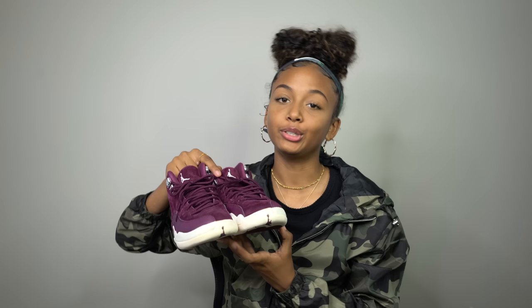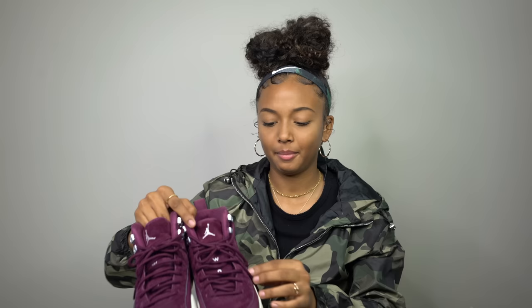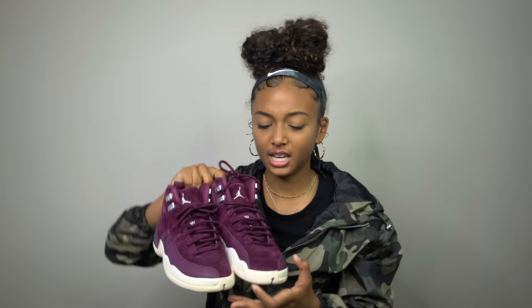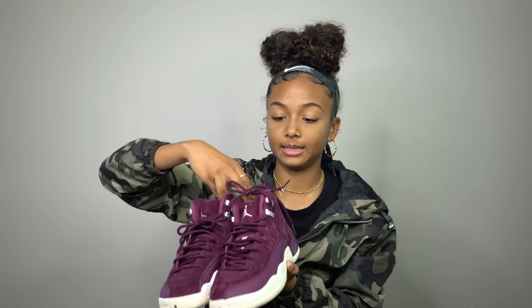I was too excited to get these. I wore them a lot. My laces are all like breaking. This is a good shoe, man. This held up because it's like Nubuck suede-ish. I remember I spilled something on them, messed them up forever. I still wore them because I think they're dope. But yeah, love these, love them.